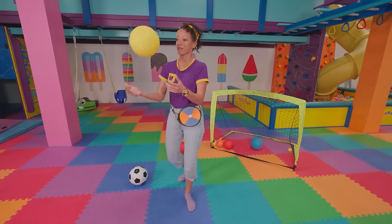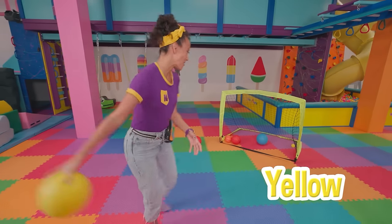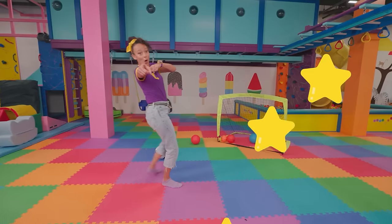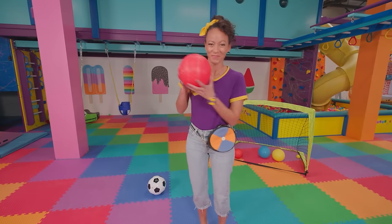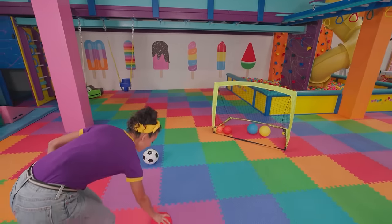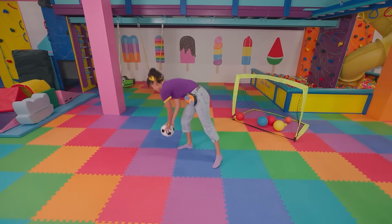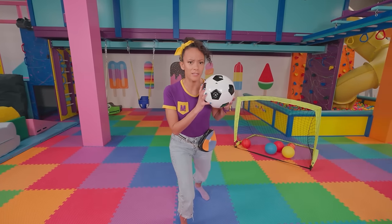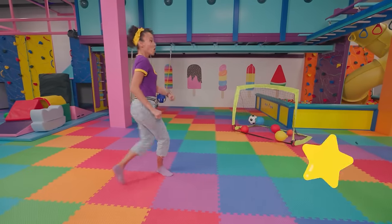And here's another really bouncy ball, and it's yellow. All right. 3, 2, 1. Goal! Do you know what this color is? Oh yeah, it's red. Okay. Goal! And now is the time for the official soccer kick. I'm using a soccer ball. I'm using a soccer goal. 1. Goal!